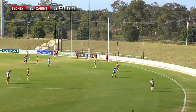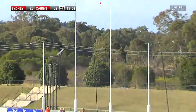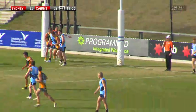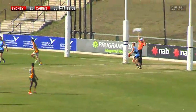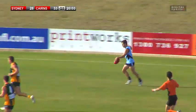Matt Walsh lining up for his 4th goal. Gives it every opportunity. He's coming back on the breeze and just doesn't come back enough. And just the minor score. I said breeze. It's no real breeze to talk about here. Just sort of worked the angle there, did Walsh.